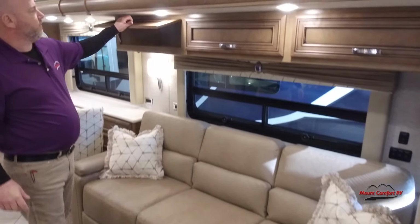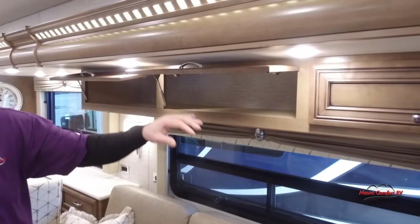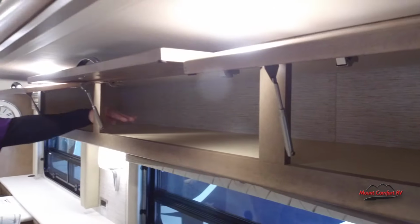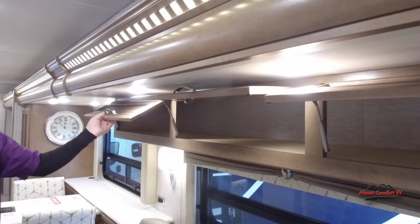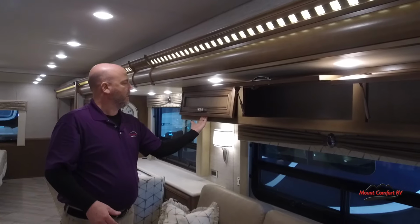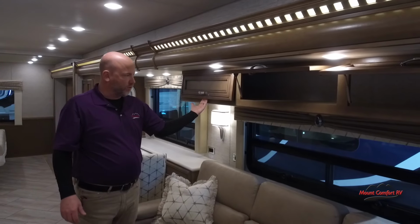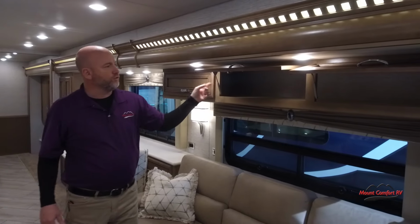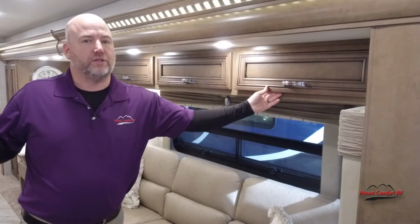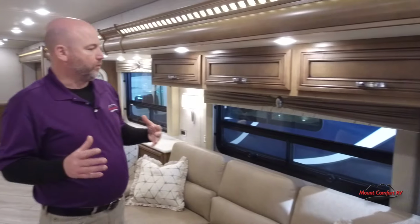Our storage above here, this is all one big cabinet. All right, but notice those doors stand up on their own. So if you have long items, you could kind of angle them through here. And then when we shut these, not only do they have the little felt backers on to keep them from rattling, but they have that strut. So that door, it's not gravity pulling that down. That's this little strut pulling it closed. Once again, that's just that much less opportunity for squeaks and rattles.